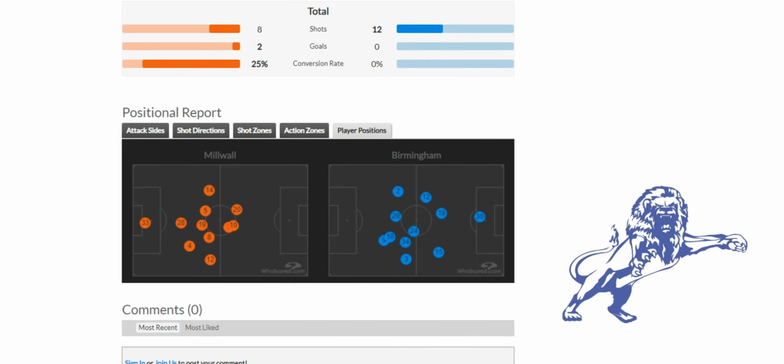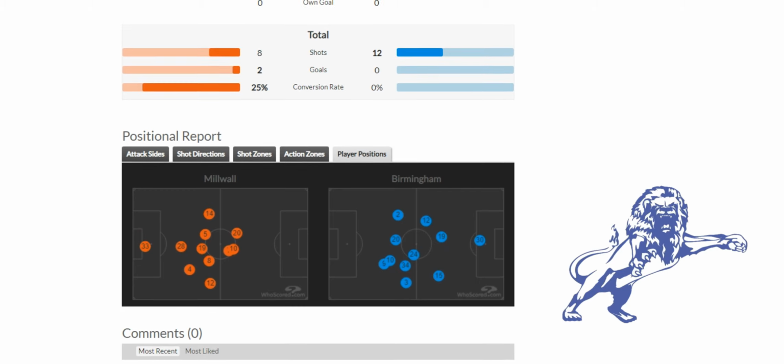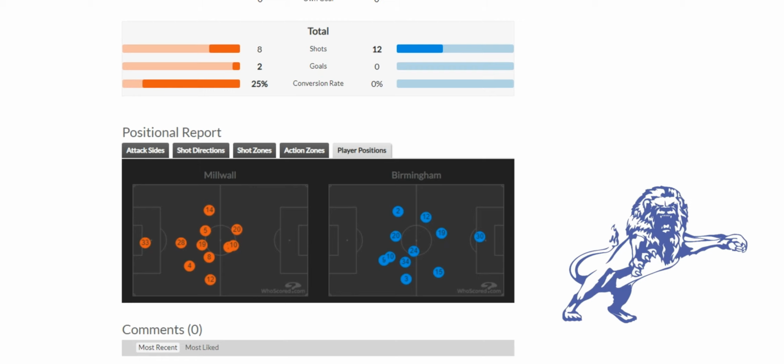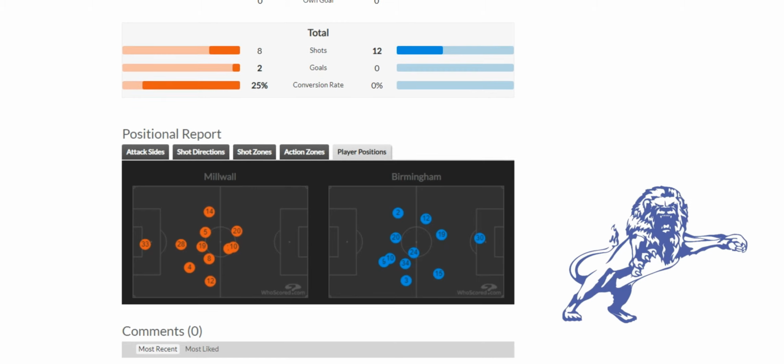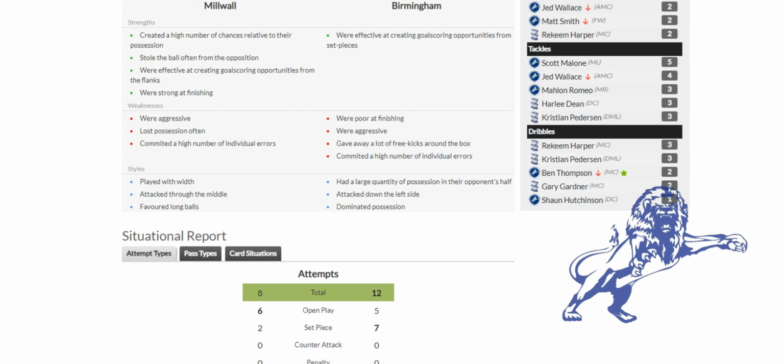But this is just the starting 11, because I think when Alex Pearce came on, he was playing that role because he's quite slow and he can't move up and down the pitch. Number 5 is Cooper. Cooper went off after 22 minutes, so that would change that. So don't really get any information from that. We're going to move on now.